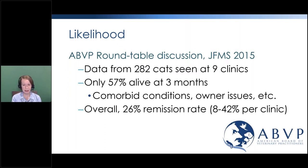somewhat depressing statistic. When they looked at the number of cats who underwent remission, however, they found an average of about 26%, which did range from clinic to clinic from 8% to a high of 42%. So great data, and kudos to these individuals for so honestly sharing their outcomes.